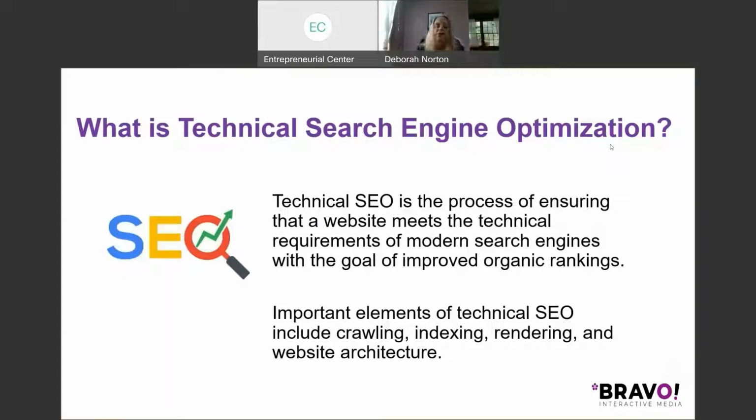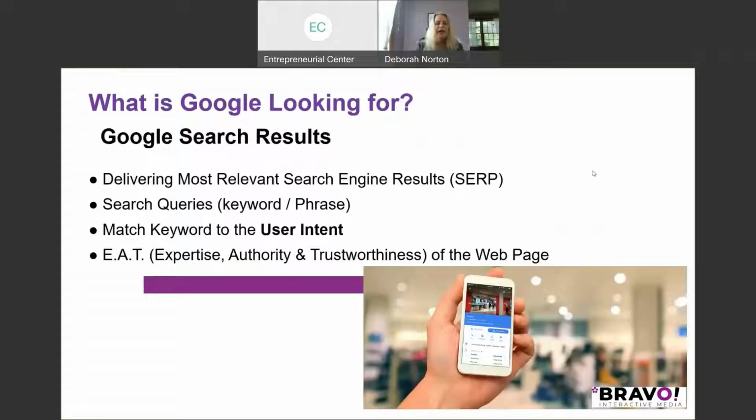What is technical SEO? Technical SEO truly is meeting these processes and ensuring that the website has the technical requirements that the engines are looking for to improve organic search. Again, these important elements on the tech side really affect all the crawling, the indexing, and the ranking of websites and their architecture. I went through that pretty quick, but I think we get it.